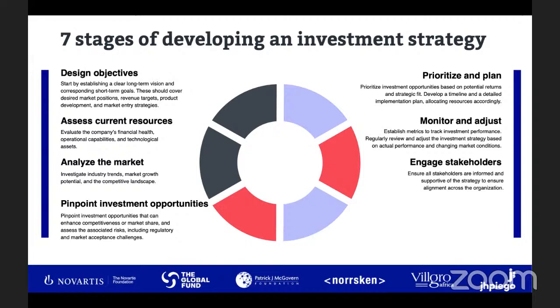What do you want to do with your business? What are your desired objectives, right? Do you have revenue targets? Do you have product development targets? What are you targeting to do over the next, say, 3 to 5 years with funding, right?